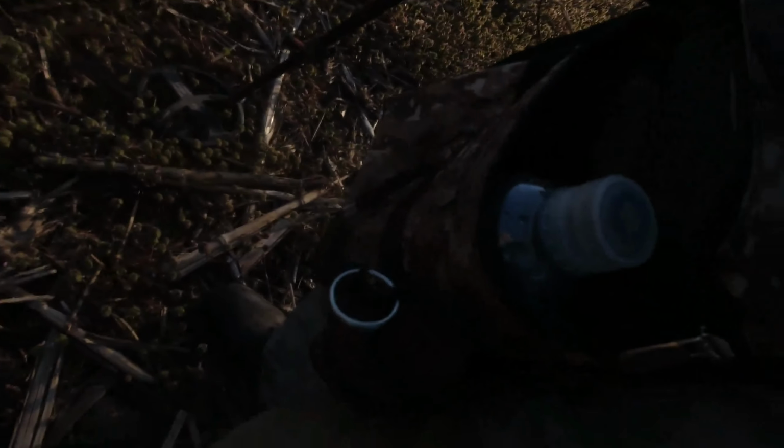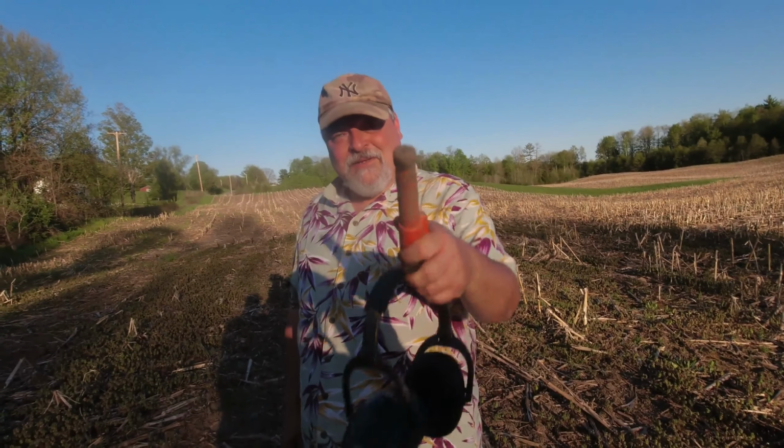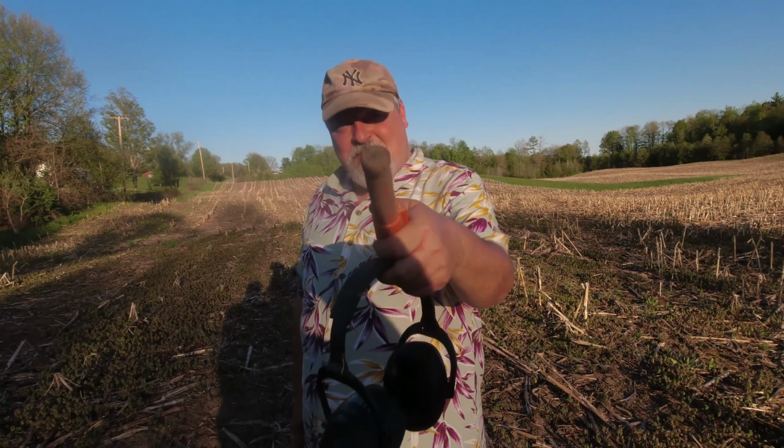I got to do a better job of keeping my pinpointers where I know they are. You need a case. Yeah, I have a case. I just don't use it because I always carry it just in my hand. And you always leave it out in the field somewhere, and then I go looking for it. So, do as I say, don't do as I do, boys and girls.